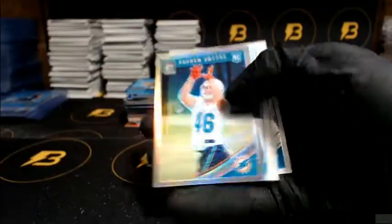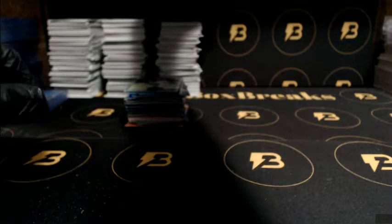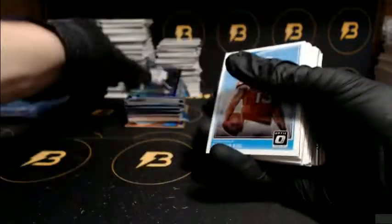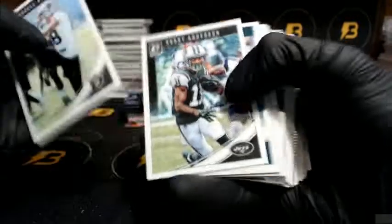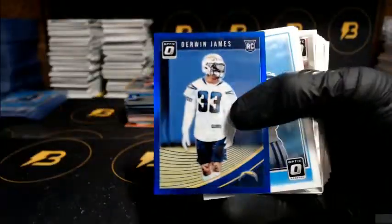You got Gesicki, Velocity, the Dolphins. Smythe, rookie refractor for the Dolphins. Halfway through, guys. You got Thielen to 149 for the Vikings. Ryan to 199 for the Falcons. James to 149 for the Chargers.